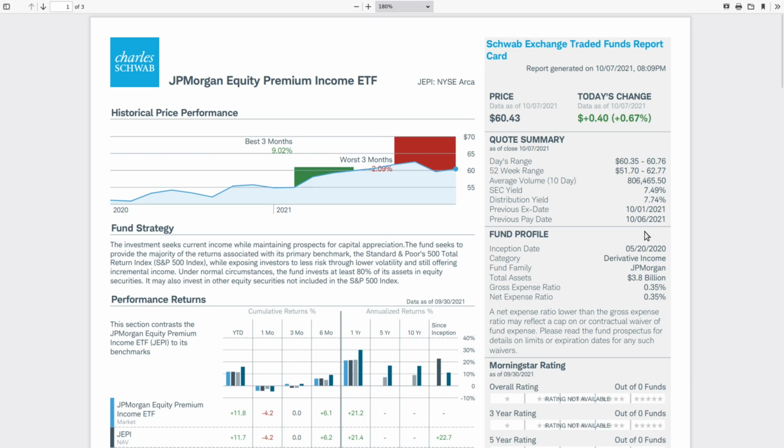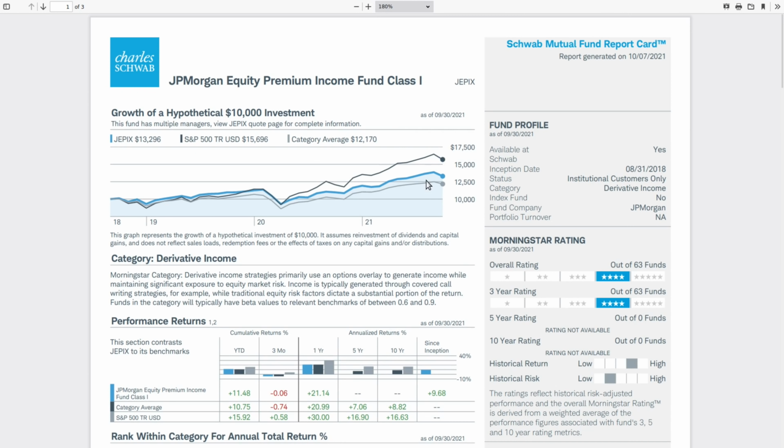This is a managed ETF, and it has a relatively low expense ratio at 0.35%. It is also a fund from JP Morgan. This fund is based off of the mutual fund, and the mutual fund version came out in August of 2018. So we do have a little bit more information about what they're doing, although it requires a minimum of $1 million to invest in it. It has a higher expense ratio, and it's institutional customers only.